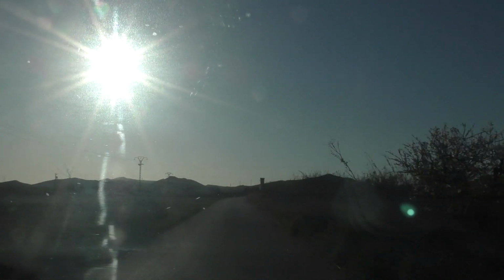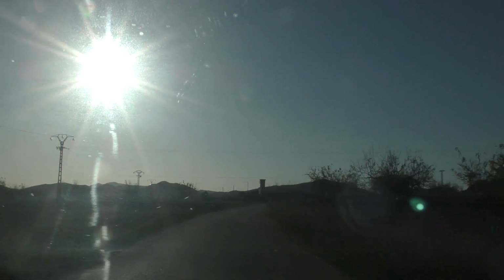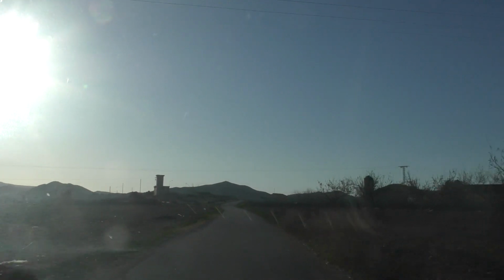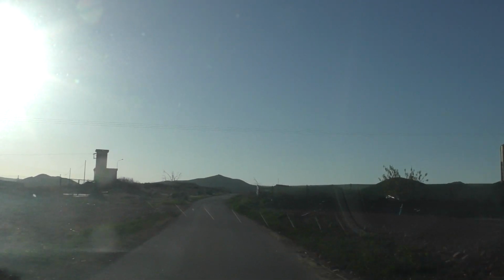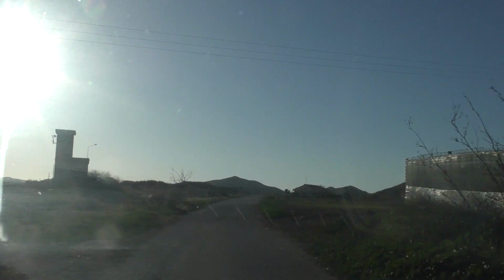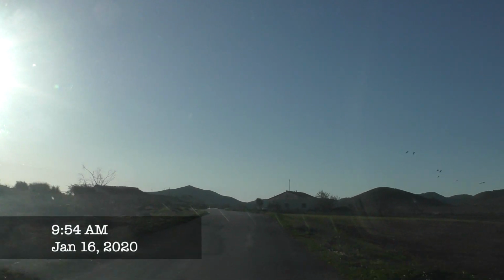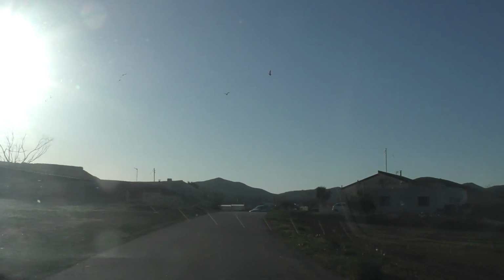You'll probably notice to my right the almonds are starting to blossom, which is a good sign, because we're only into January at the moment. Early January. It's been really cold. We've been told that at the weekend there's a possibility of snow, but today it's another lovely sunny day.